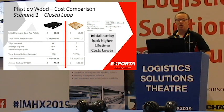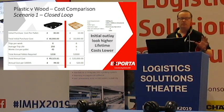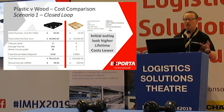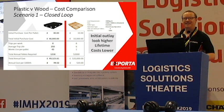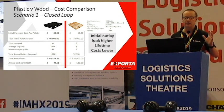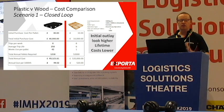So we start off with the purchase price. The purchase price of a plastic pallet for that kind of load would be around £40, whereas you could probably get a wooden pallet for £10. So initially you've got a high purchase price. You see £40,000 for the 1,000 pallets against £10,000, and that often puts people off looking at it in the first instance.